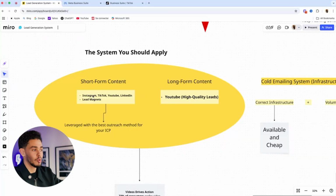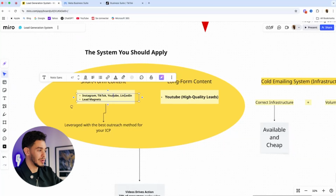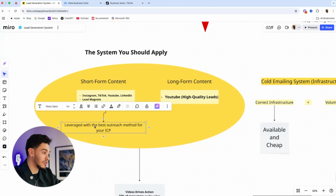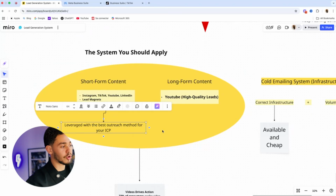Again, short form, pick your platform: Instagram, TikTok, YouTube, LinkedIn, whatever you want. Lead magnets, very important. And you can also leverage the best outreach method for your ICP.